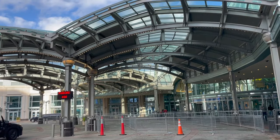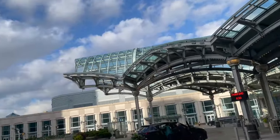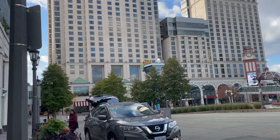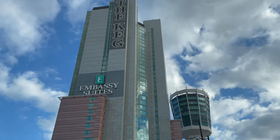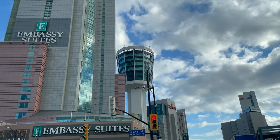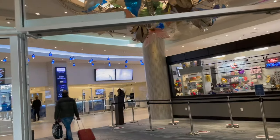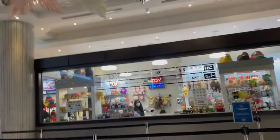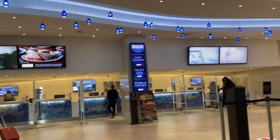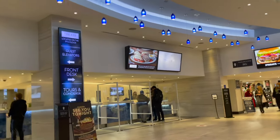We are outside the building, so we are going to walk to the Embassy Suites. It's only a few minutes walk away to all the hotels, Embassy Suites, the Oaks, Marriott, and also the Tower Hotel. So here is the Embassy Suites. We are getting into the Embassy Suites lobby, so you will find some stores on the right hand side. So the elevators to the rooms are on the left hand side. So here is the check-in area and the front desk.